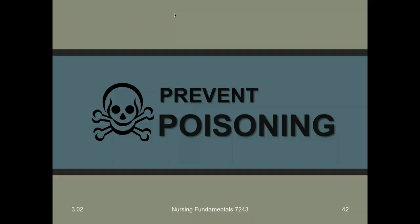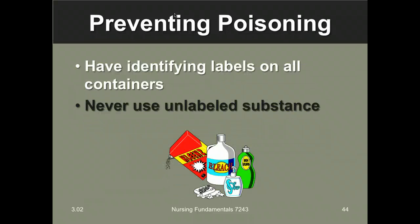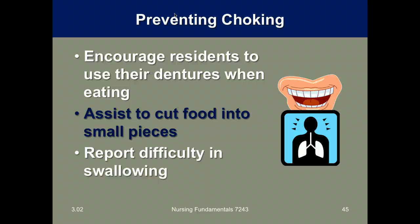Let's move on to preventing poisoning. So we need to store toxins in locked cabinets and away from resident areas. Never leave toxic products where they might be ingested. Have identifying labels on all containers and never use unlabeled substances. So let's go to choking. Encourage your residents to use their dentures when they eat. Cut food into small pieces or assist them to cut the food into small pieces. Report any difficulty when our residents are swallowing.